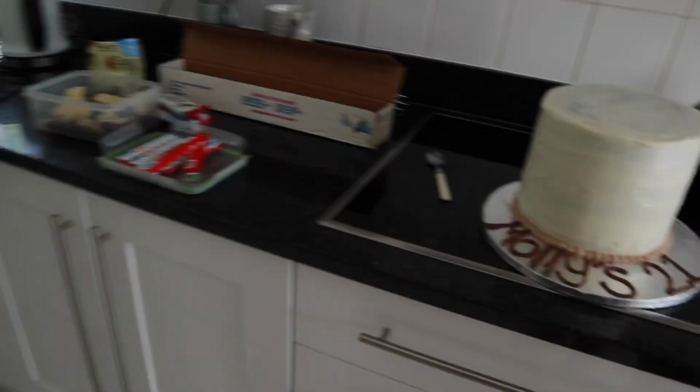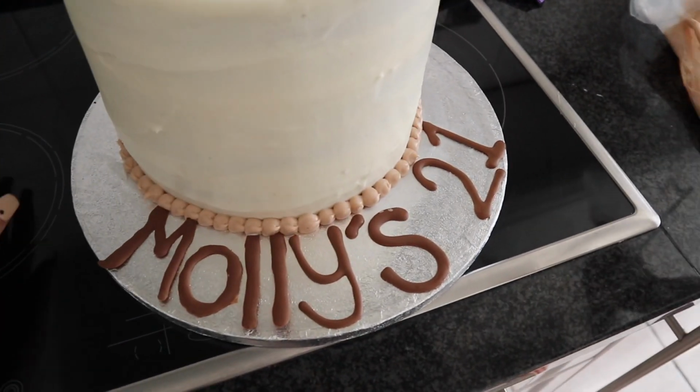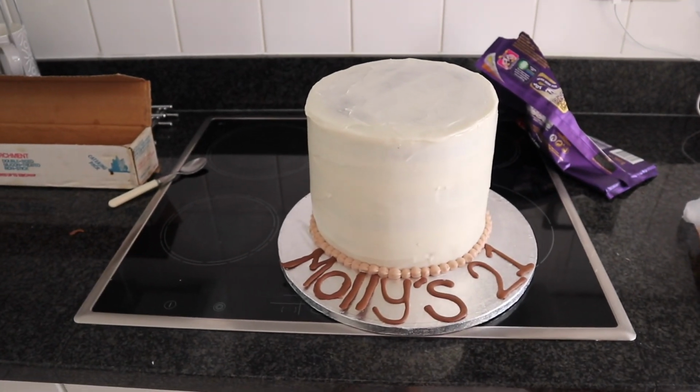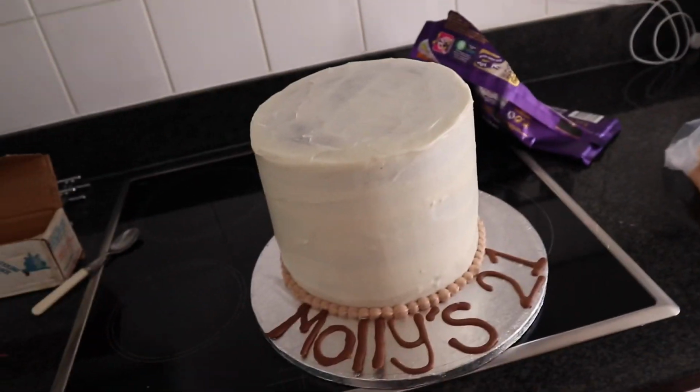Today is a new day. We had to carry on making the cake the next day, but it's fine. So this is where we're at. It's looking bloody good if you ask me. Right, it's time for the drip. Should we do a time lapse? Okay.